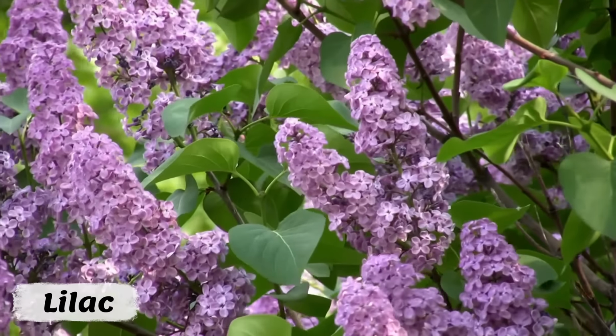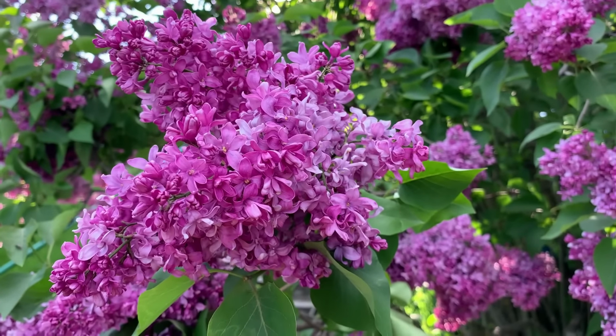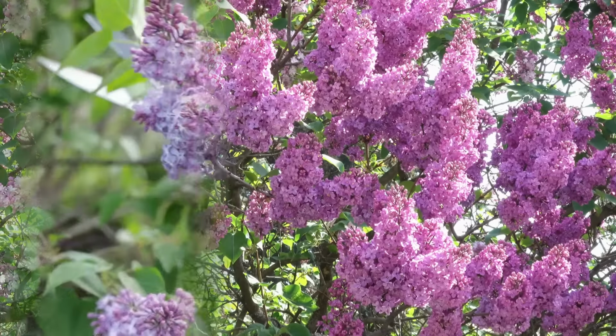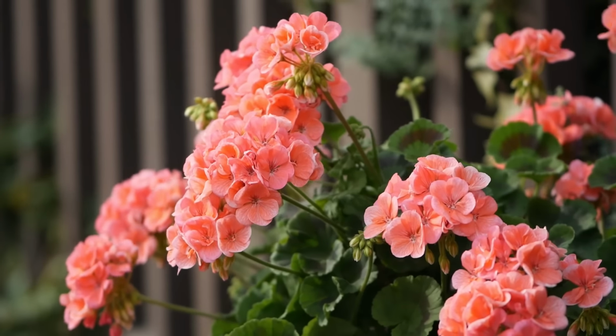Lilacs, cherished for their sweet scent, have deep roots in French culture. Hardy and long-lived, these shrubs reward with shades of mauve, lavender, and pink. Best planted in sunny spots, they bloom beautifully with proper pruning. French geraniums like Rozanne and fernleaf are staples in French gardening.